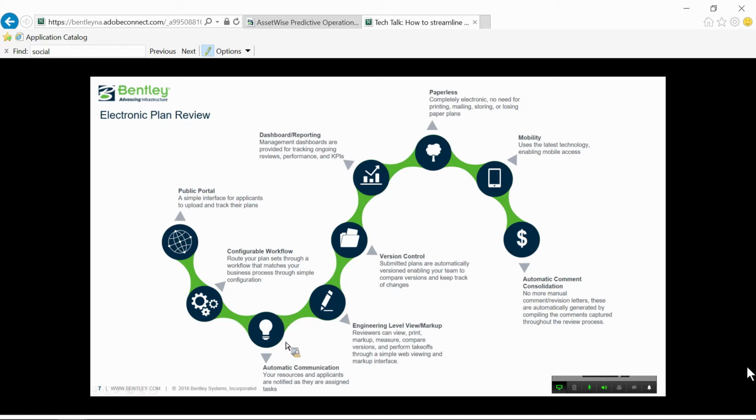Communication: automatic emails and notifications are sent back and forth based on events. When the plan review is complete and you send it back to the applicant for revise and resubmittal, they get an email, they can see it when they log into their portal, and vice versa. Once they update their files and resubmit them, you're notified via email that they've resubmitted and it's time to look at it again.